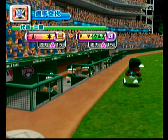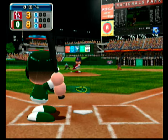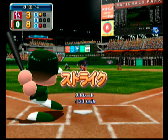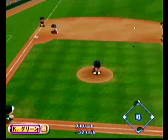Oita are putting in a pinch runner. Michaels, fleet-footed indeed, replaces the second base runner. Strike on a ball down around the knees. He got it.